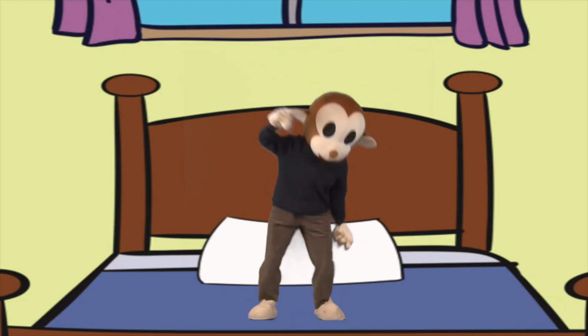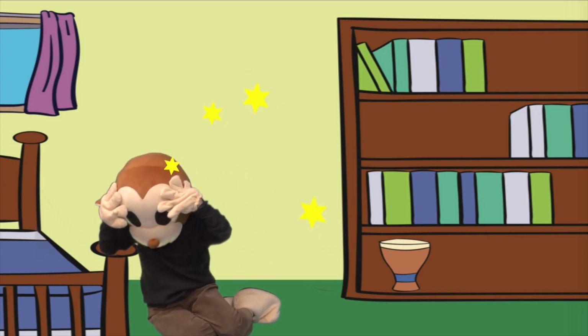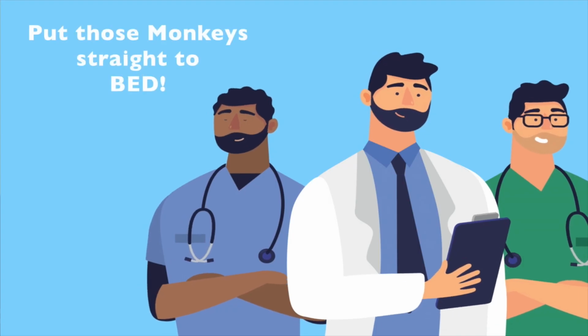One little monkey jumping on the bed. He fell off and bumped his head. Mama called the doctor and the doctor said, put those monkeys straight to bed.